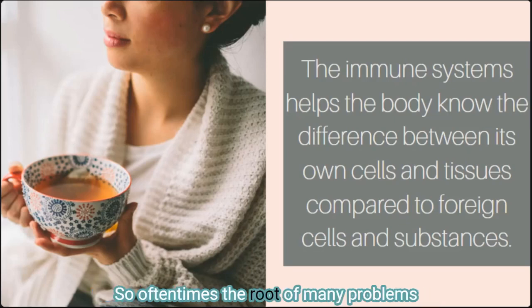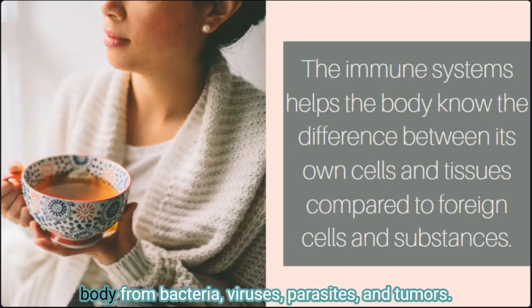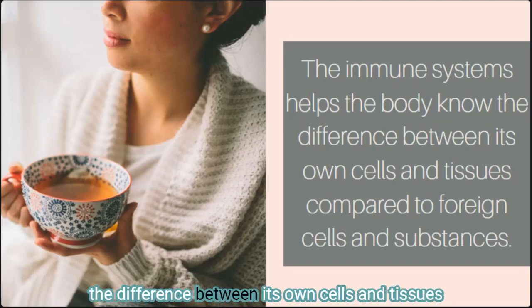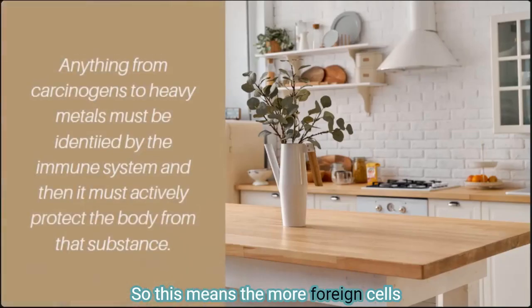So oftentimes the root of many problems comes from a suppressed immune system. The immune system, which consists of white blood cells and other lymphatic components, provides immunity to the rest of the body from bacteria, viruses, parasites, and tumors. And the immune system helps the body know the difference between its own cells and tissues compared to foreign cells and substances. So this means the more foreign cells and substances that are in the body, the harder the immune system has to work in order to protect the rest of the body.